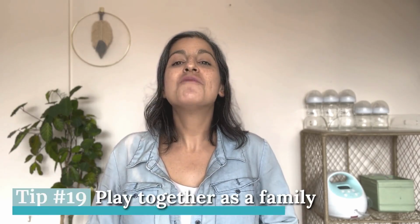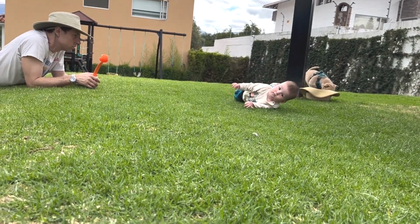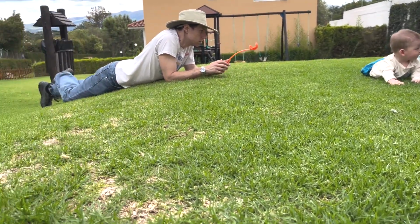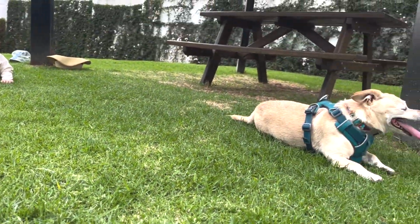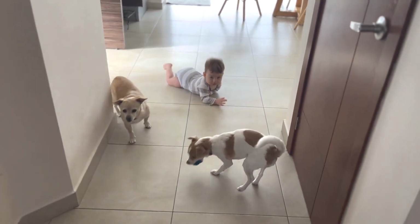Tip number 19. Play together. We have discovered many fun activities that we can do as a family. We love going to the park. Baby T is the crawling referee while my partner and I play with the dogs, making sure no one gets hit. Playing ball has also strengthened baby T's and Rocco's bond. Baby T gets to improve his motor skills, while Rocco gets an on-demand ball launcher, albeit a low-power one.